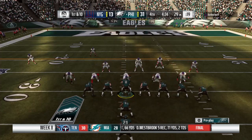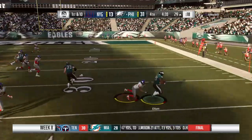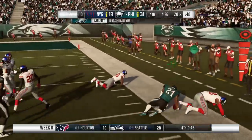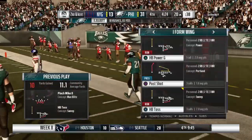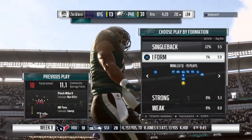1st and 10. We got three, fellas. We got 3. They'll pitch it out to Elliott. And he's able to get it to the edge of the red zone at the 20-yard line. Give him 10 yards on the pickup, and that'll make it 2nd and a foot or so.